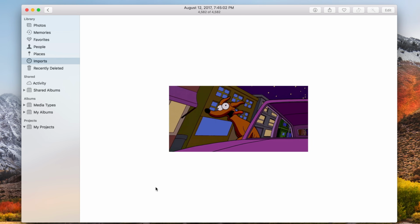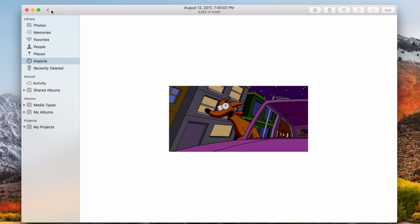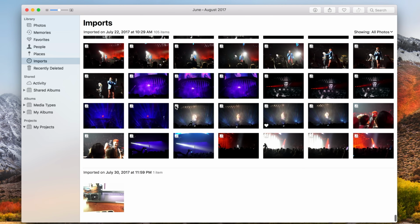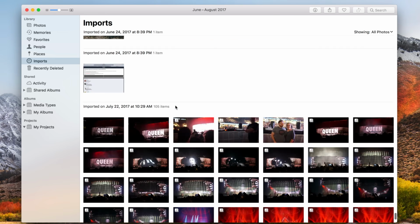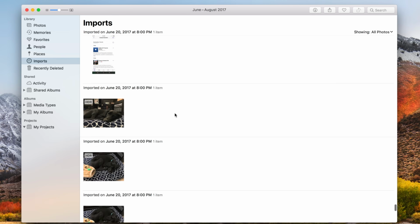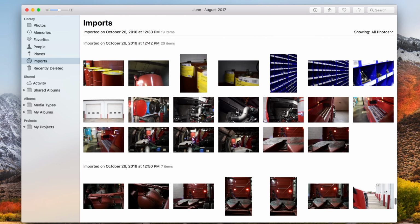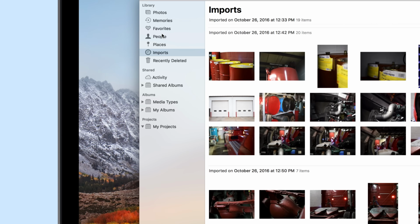If you are a photographer, you often maybe import photos into Photos. Well, the problem was the import view would only show you your last import. Really annoying because I wanted to see other imports that I had, especially if it put them someplace else in my timeline. Well, now in the new version of Photos, you can actually view all of your imports chronologically as when you pulled them in. Very, very handy, but that is just one change to this whole new sidebar here on the left.